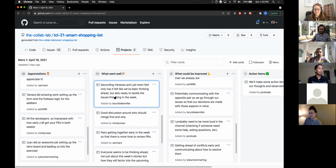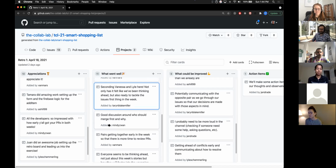And as Lyle said, we look ahead to where the app will eventually be, and I think that helps inform our decisions. Referencing the wireframes too has been really great. So it feels very focused and cohesive in our approach.